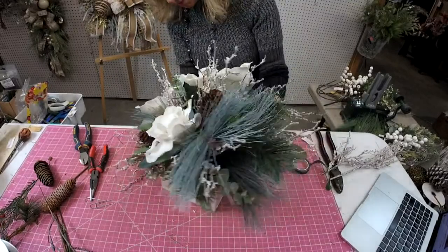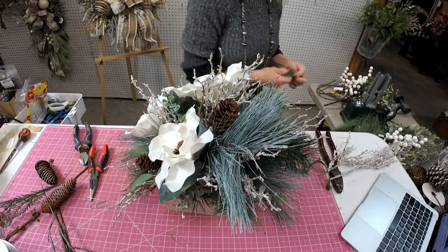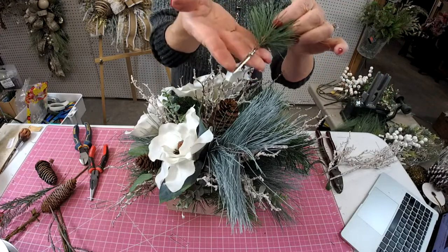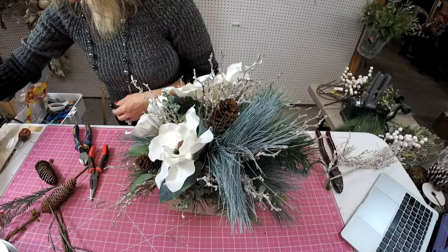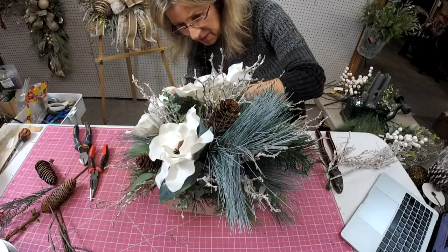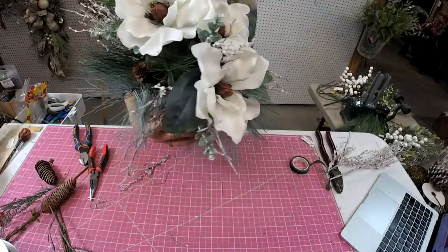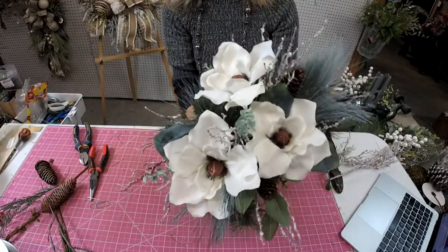Looking down here at the bottom and make sure I don't have any empty spots, and I see one. I'm just taking these little pieces here and filling around that container edge. That's all I'm doing. Okay. All right, I think we're done, guys.